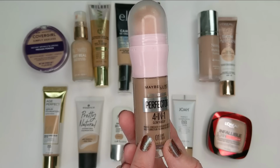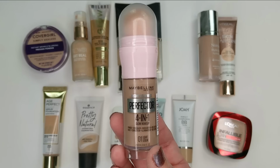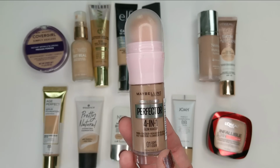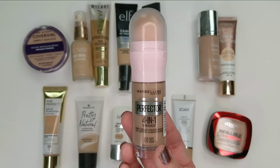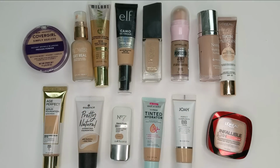The description says primer, concealer, highlighter, and BB cream. And I think it's more of like a primer slash highlighter or a highlighting primer than a concealer or BB cream because it really didn't cover anything for me. So for me, I'm probably just going to declutter that one.